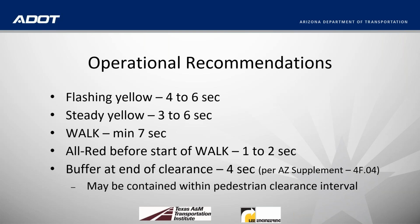Walk time, minimum walk should be 7 seconds. For those school areas, and we actually timed some at school crossings, we gave it up to 10 or 11 seconds of walk during the school crossing times, and then during the rest of the day, we had a walk time of 7 seconds.